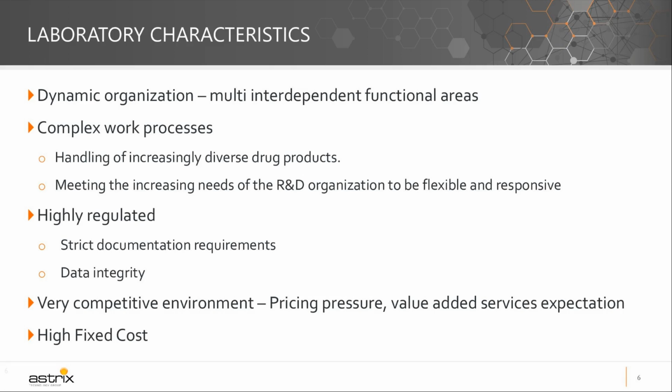And to add insult to injury, especially on the commercial laboratory side, it's a very competitive environment. There are pricing pressures. I used to run into this all the time when I was running a laboratory. Clients would come and say, "Hey, we can get this for a few dollars less. What can you do for me?" Or my favorite was when they would ask for value-added services, which is basically asking for free stuff, right?